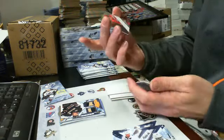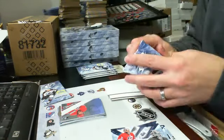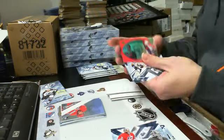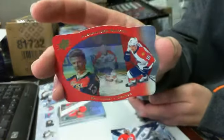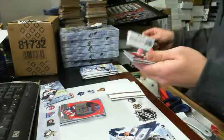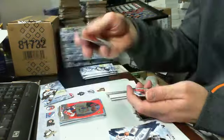And then we have a rookies of Brett Bellamore for the Hurricanes. These are all the teams that no one took at the beginning, man, that are getting hits. And then we have a SPX variation 96-97 rookie of Alexander Barkov for the Florida Panthers. And then we have a rookies of Jared Tenorti for the Montreal Canadiens.